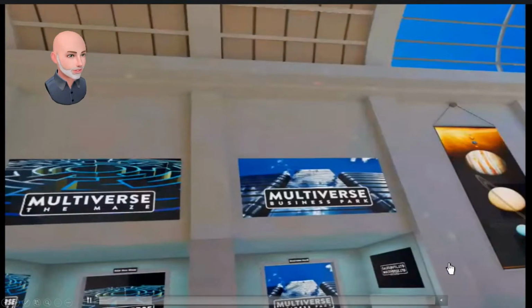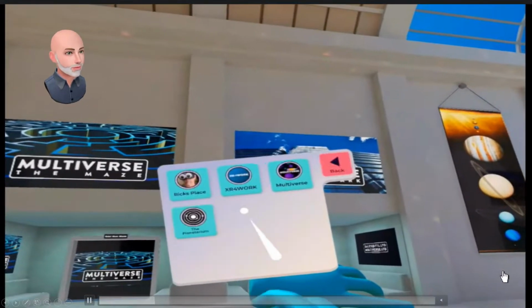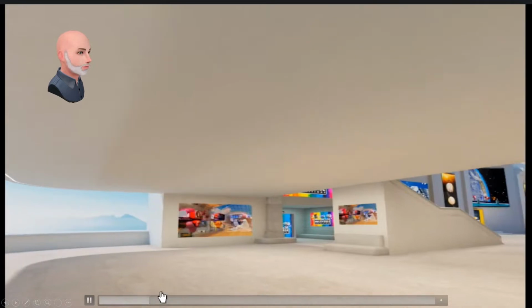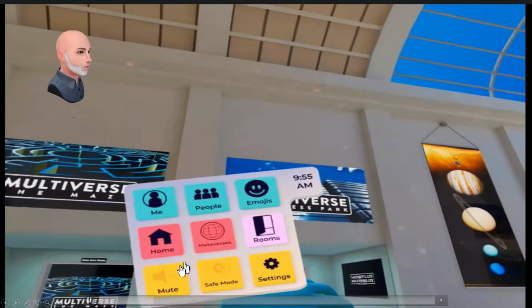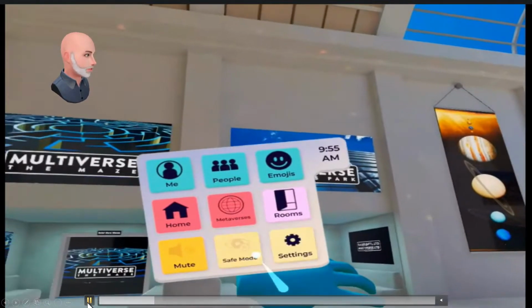So here in Grand Central, you can see this is actually reminiscent of Oculus Venues. You have the various theaters that you can go to that will take you to different locations. Now I'm going to back up just a bit here. You can see some people over here in the corner talking. You can see again the various theaters, but I'm going to pull my wrist menu. On both your wrists, you have a menu that pops up as you put your arm in front of your face, and you can see your account information, people that you've friended. You can get to emojis. You can go back to your home. You can see this tab here for the various metaverses that you belong to here in the Multiverse, individual rooms, and then some settings that you can control here.